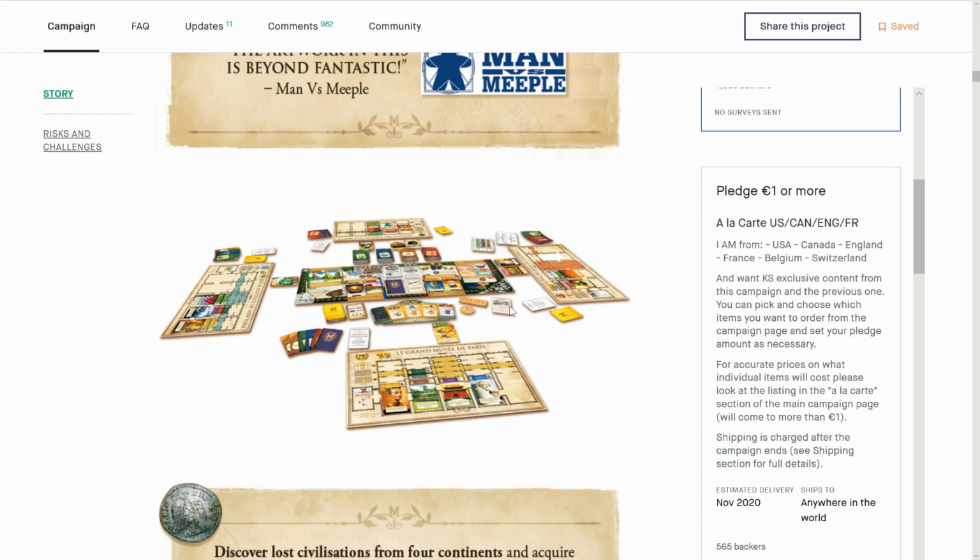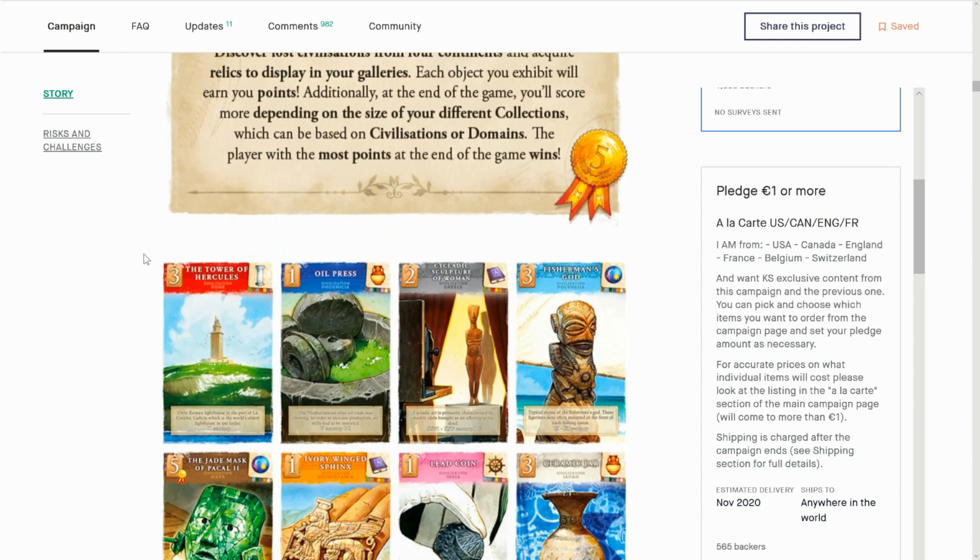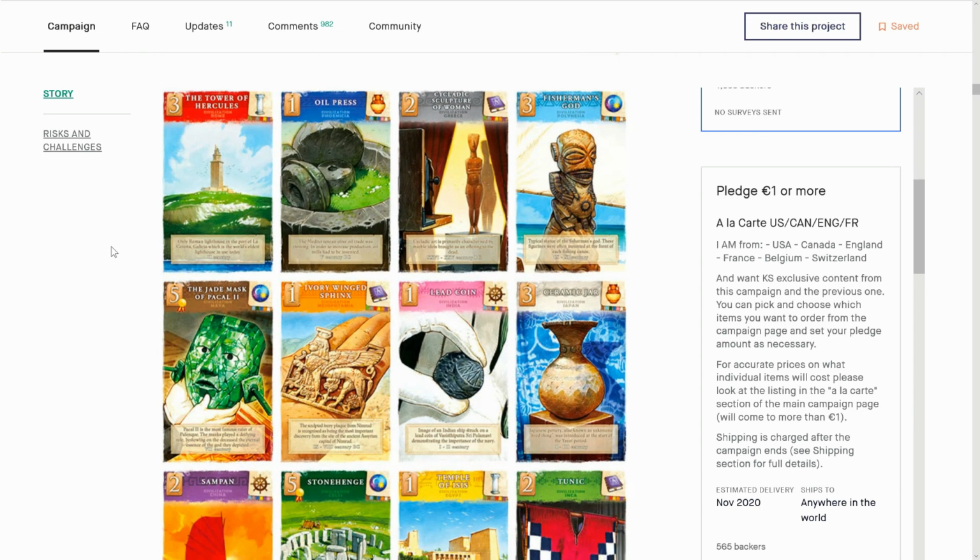I'm just going to tell you, if you're coming in from retail, there's a lot that we think you should definitely upgrade to get the Kickstarter exclusive, because it added a lot more cards and all this kind of good stuff. Good example here of the art.